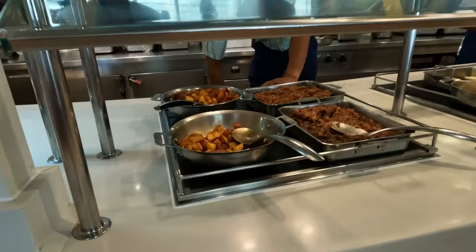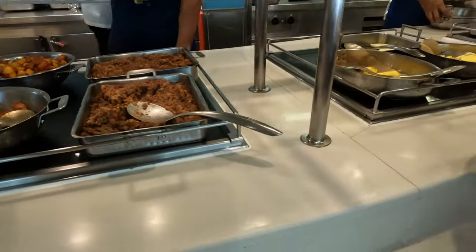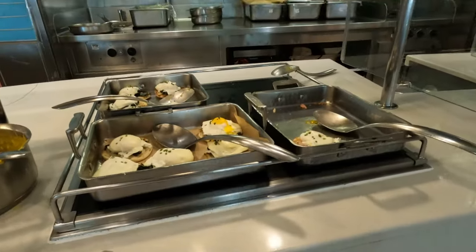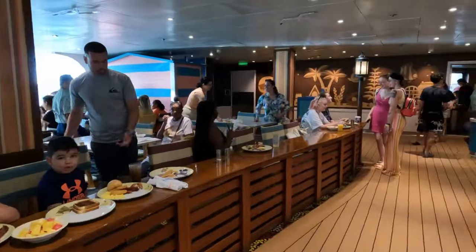And so this is the roasted potatoes. They have roasted potatoes. They have corned beef hash. And they have omelets. And then over here they have eggs Florentine and eggs Benedict. Blueberry or regular? Alright you guys, that's pretty much it for here.